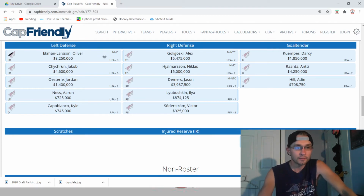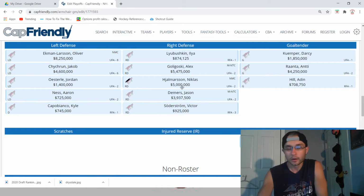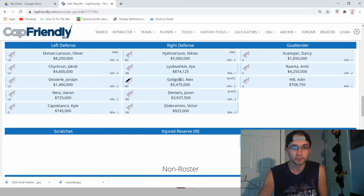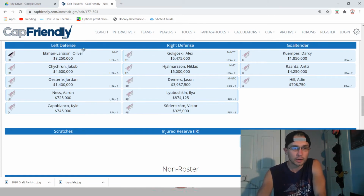So, obviously, Oliver Ekman-Larsson is your top guy. He's your number 1 D-man. Who you pair with him is pretty open. I think you could put any of these 4 guys right here next to Oliver Ekman-Larsson. If you wanted Lyubushkin in the lineup, I think you put him next to Ekman-Larsson. If you want a shutdown pair, you put Ekman-Larsson and Hjalmarsson together. You could put Goligoski up there. You could even put Demers up there, although I think Demers at this point is more of a bottom pair guy. For now, I'm going to put Alex Goligoski there.